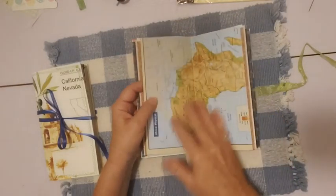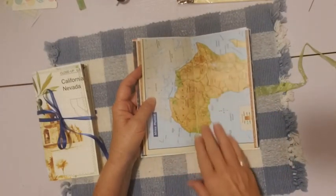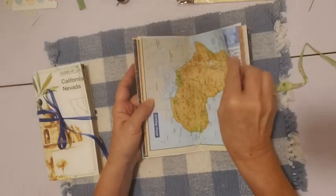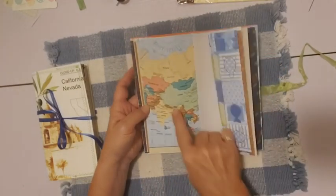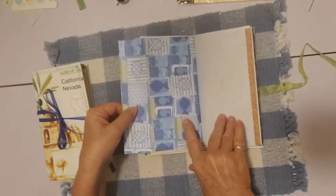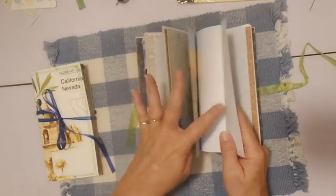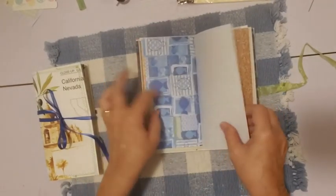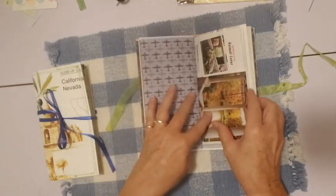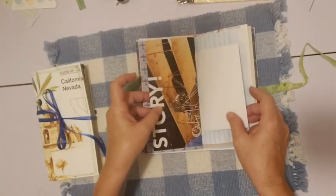And then this is a map page from the National Geographic Map. So this is really pretty. Look at that. Love those colors. Here's the patchwork turtle and fish. And so we're on the back half here. I'll just go a little quicker through this since you've kind of seen the front half. And this is the other side of those papers.